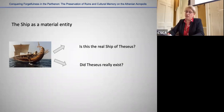But the decay or destruction of the wooden ship's material could, although not necessarily, call into question the very historical status of its owner. Also, if this particular vessel is not the real ship of Theseus, then did such a real ship ever exist? Or if not, did the hero ever really exist?